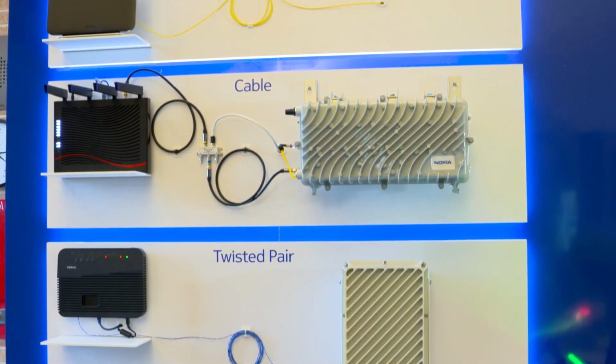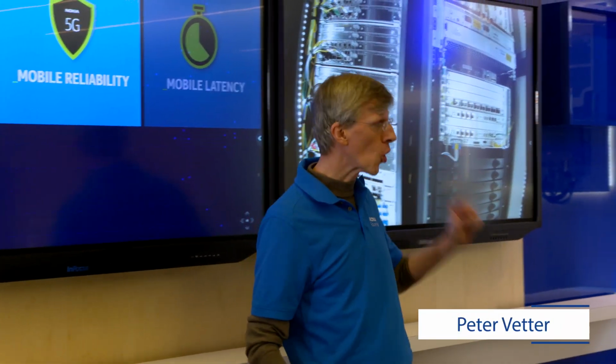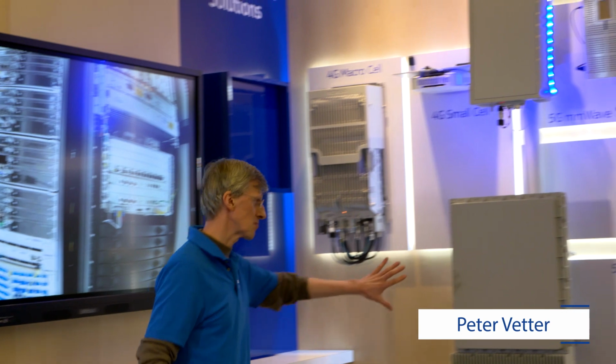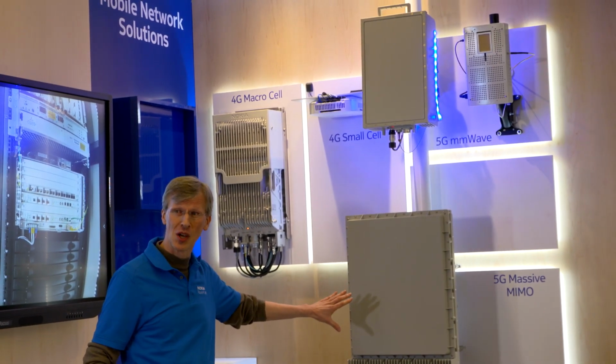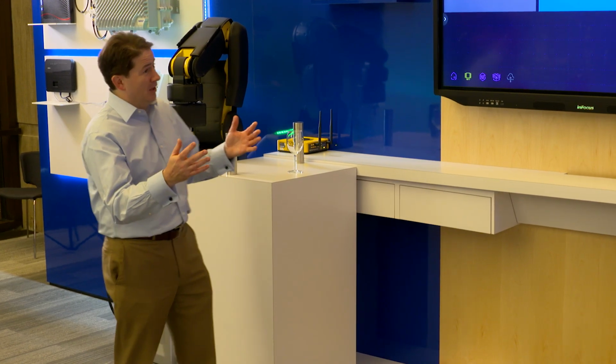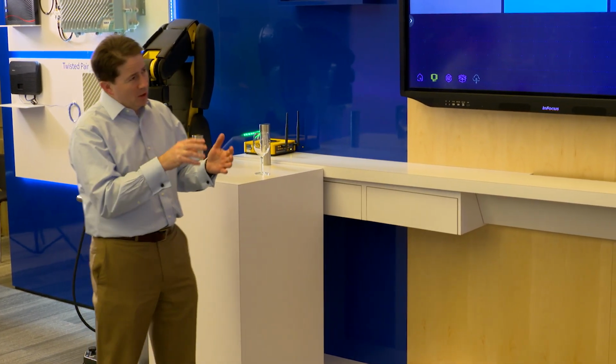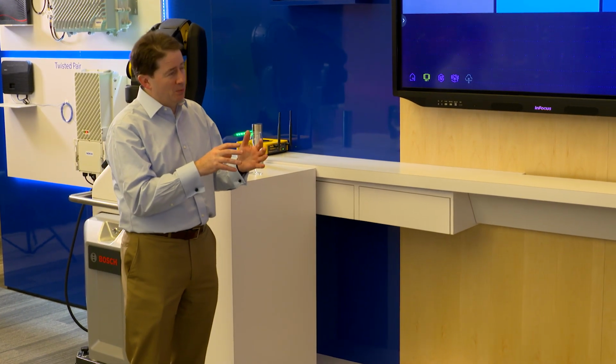So we're showing all solutions for fixed access and for mobile access. And they're all running live, except for this guy. If this were powered on, we would be cooking. So it's great that we've got it all running live, and amazing actually that we managed to integrate that and orchestrate that as part of a live network. But let's do a little bit of a deeper dive on the technology aspects of 5G.